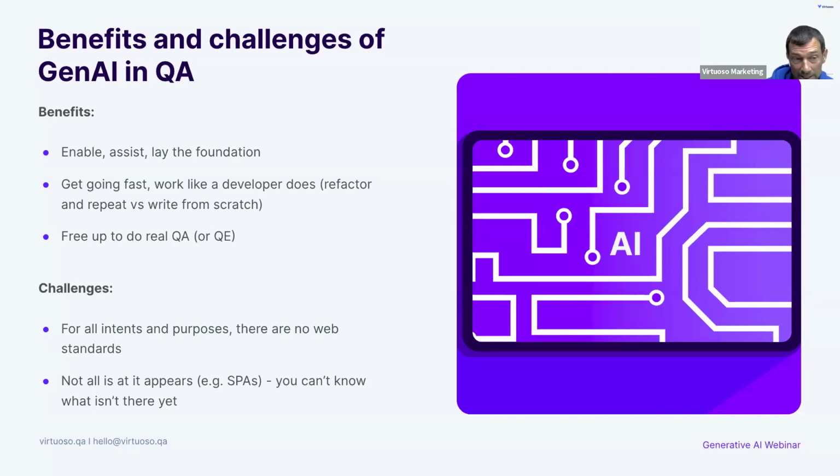And in many cases, I would imagine many people would say, AI or not, automation is not really there to do 100% of testing. You use AI and automation to test as much as can be automated, but then you free up time to do, if you like, the real QA, getting your hands on.